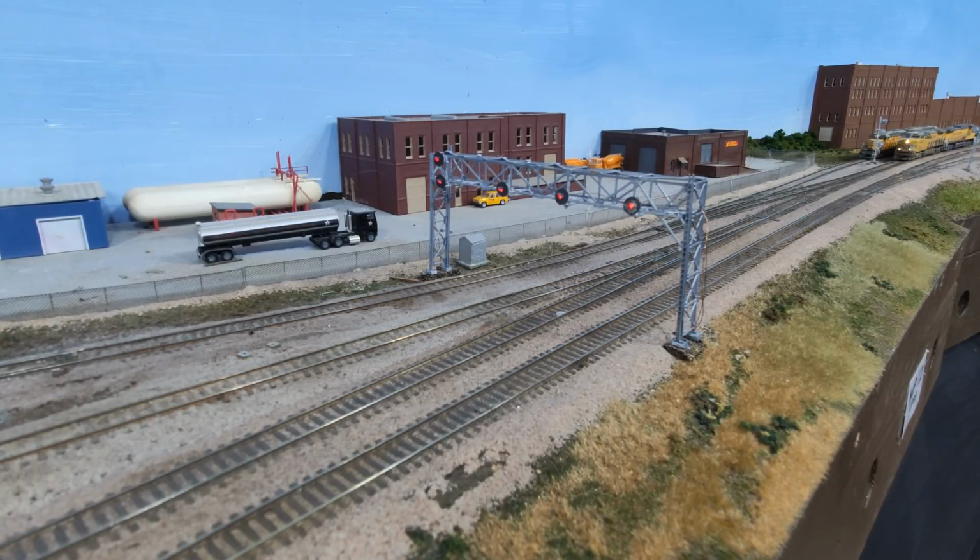Alright, so we go ahead and throw the crossover here, and the Union Pacific locomotives can then head back into Proviso Yard and head towards the engine facilities.